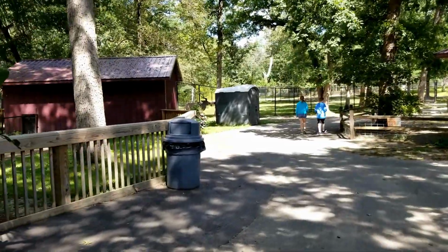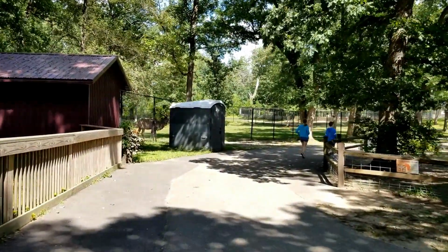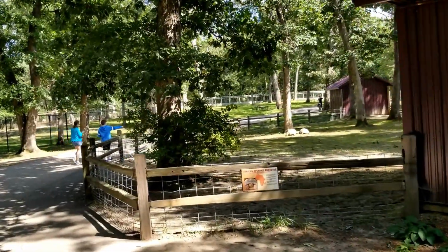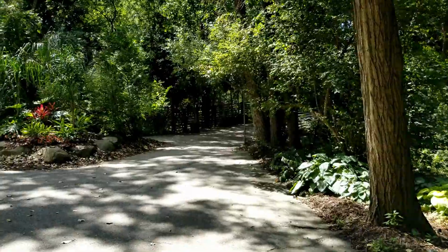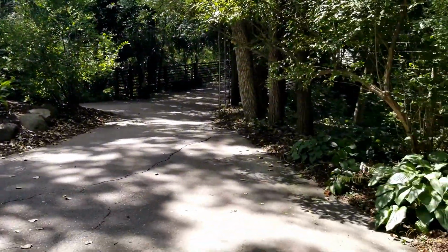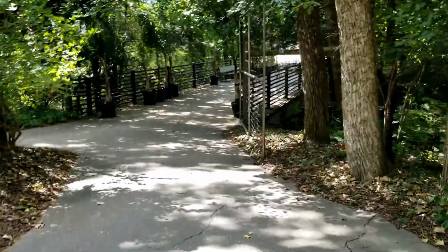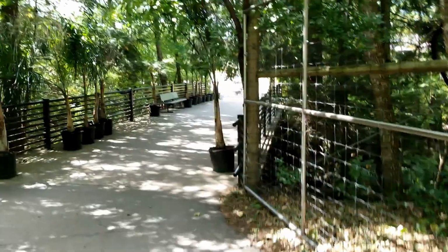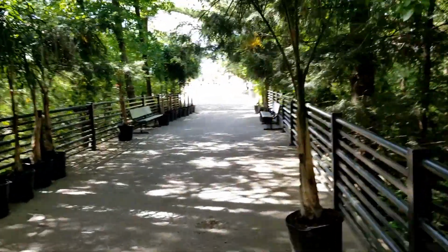And we are headed toward the kangaroos because the kids have decided, they gave a couple carrots to the giraffe. They decided they want to feed the kangaroos. And there's tortoises here. We've gone all the way around the woodlands part, which is kind of a big walking area. And there's a bridge here. Oh yeah, that's over a ravine. This is really pretty. There's a nice cool breeze today.